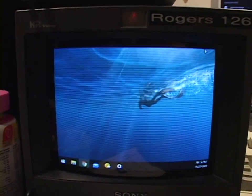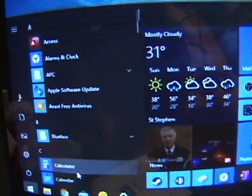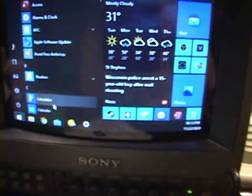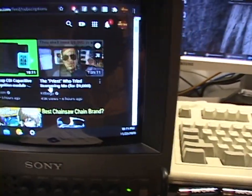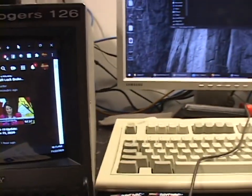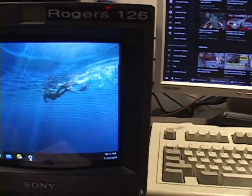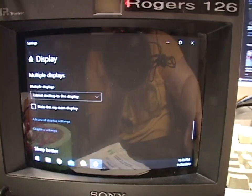Here we are on the big PVM with an S-video signal, and you can see things are looking much sharper. Look at that, the text is perfectly readable. We're running at 640 by 480. Let me bring this over. Looks pretty good. And actually, I think even 800 by 600 is perfectly readable. Let's take a look here.